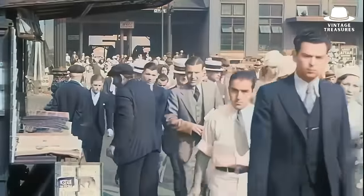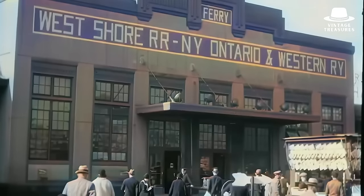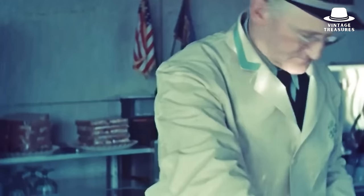The streets of America looked vastly different in the 1930s compared to today. Some streets didn't even exist back then. Opinions vary. Some believe everything was better in the past, while others associate those times with wars and poverty.